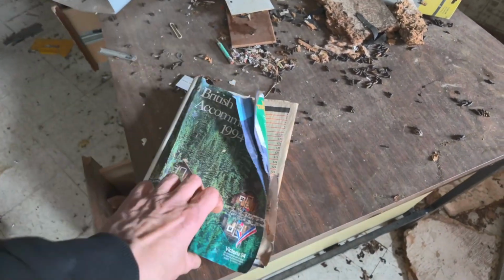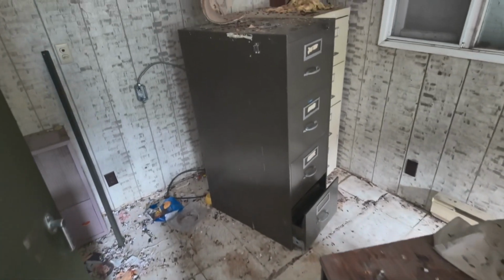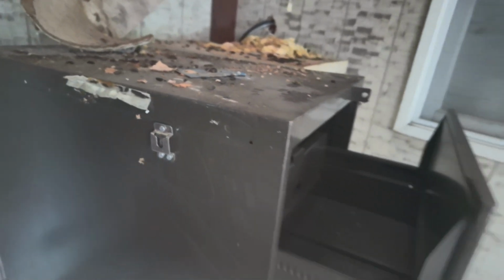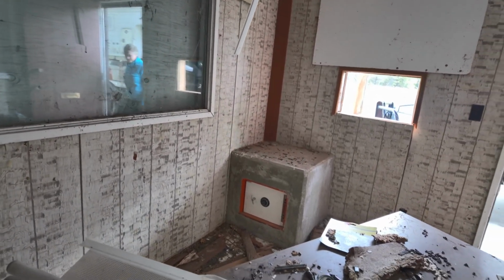Places where you can rent a hotel room. I don't want to go in here too much digging around, but there's some paperwork. You can find some dirt on your neighbors in here, I'm sure. Filing cabinets are all empty. That's to be expected. Oh, there's a safe. Ooh. There's a safe. Look.